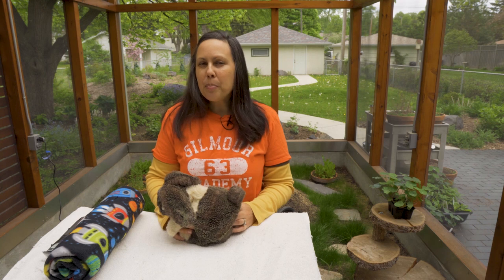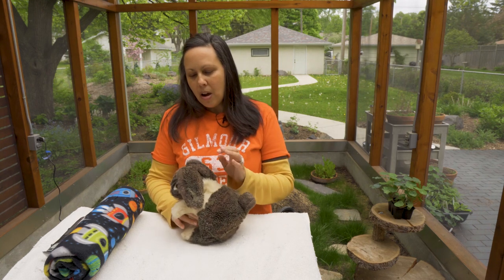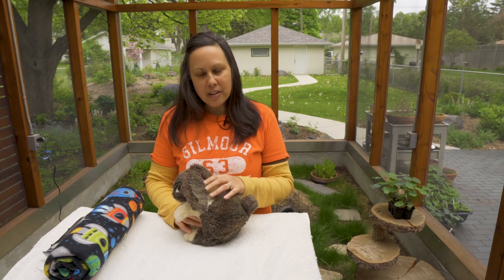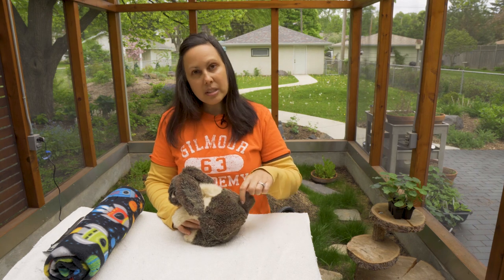Here's an important part to know about handling your rabbit while you're clippering. On a short-haired rabbit like Fiver, it's very easy at all times to see where the tail is because it's always exposed.